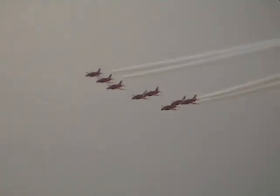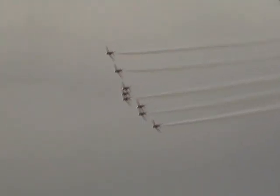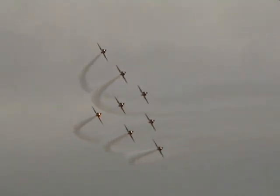A bit more about Red 3, he's the second of our new pilots, originally comes from the southeast, inspired to join the Royal Air Force after seeing the Red Arrows at the Biggin Hill Airshow near where he lives. But to your left hand side, a Diamond 8 formation for the Diamond 8 bend.